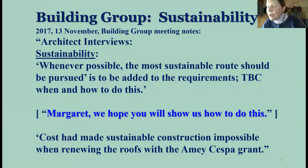And this had come about because that grant application, which was successful with Amy Cespa, had given them St. Columba's money to repair and completely re-roof the church. But it didn't cover insulation. It wasn't, I don't believe, asked to cover insulation, and they felt they hadn't thought the whole sustainability question through at that point. And so they wanted to bring it in now. After the architects were appointed, therefore, for me, it was like the starting gun for a race.